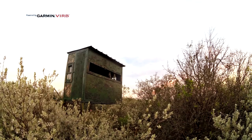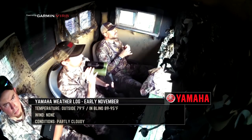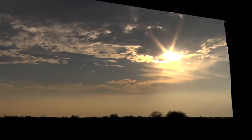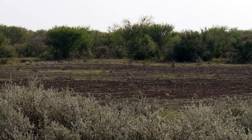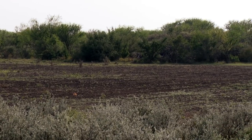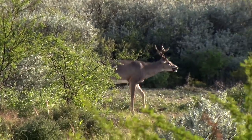So that evening, we were in a box blind. This was an elevated box blind, had windows everywhere. It was hot in that blind, a lot hotter than I was expecting, with it being kind of cool that day. Sun was beating right inside the front of it. So it made for a little bit of an uncomfortable sit, but it was definitely doable and it was totally worth it. The field we were looking out in was a nice, long stretch of land. There were a lot of access points coming in from all directions, so we had a lot of opportunities to see different deer moving in and out.